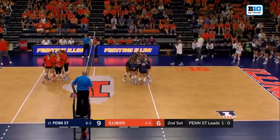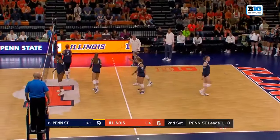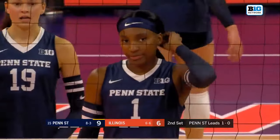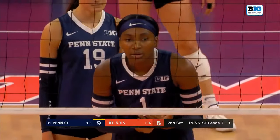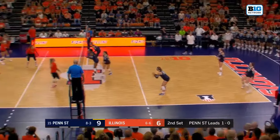Penn State striking again. And so if you're Illinois, you don't want one play like this to bleed and cause Penn State to get on a roll. You want to side out right away. It's really the mark of a very skilled team. If you can get a side out here, you're in good shape.